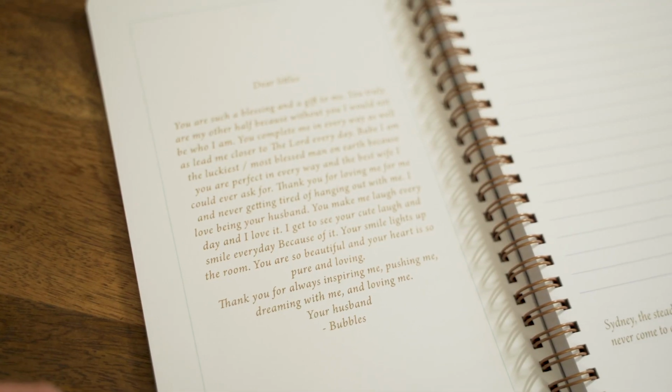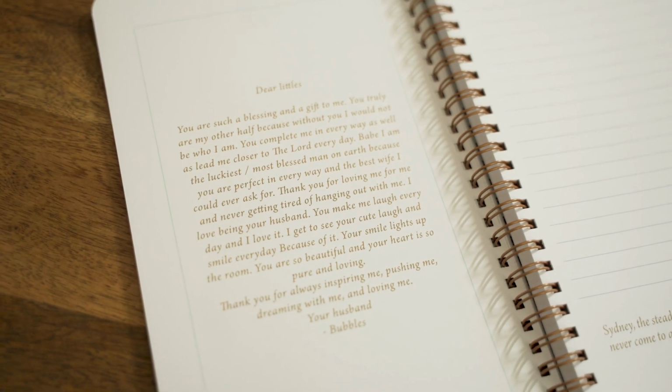He wrote, "Dear Littles," that's what he calls me. "You are such a blessing and a gift to me. You truly are my other half, because without you I would not be who I am. You complete me in every way, as well as lead me closer to the Lord every day. Babe, I'm the luckiest, most blessed man on earth, because you are perfect in every way and the best wife I could ever ask for. Thank you for loving me and for never getting tired of hanging out with me. I love being your husband.